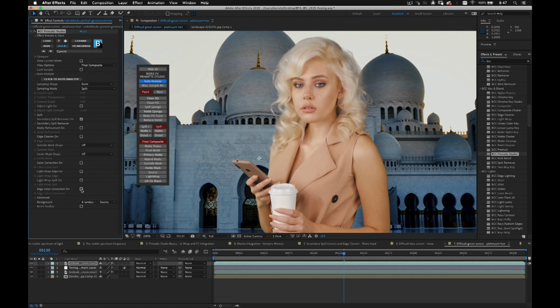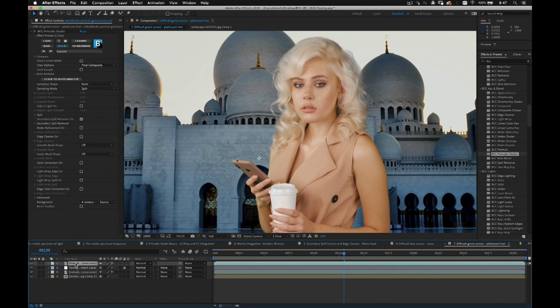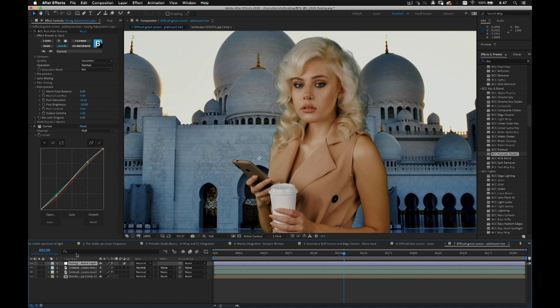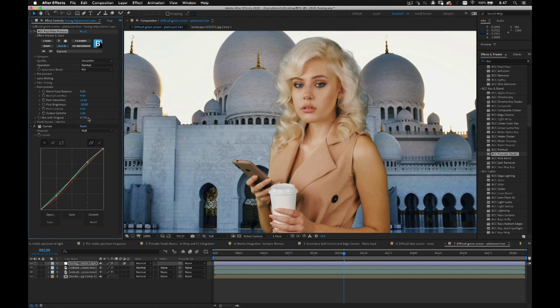A little bit of color correction there will bring her back in line with the rest of the shot. In fact, I'm just going to drag this underneath and show you some toning changes that I made to this. And it's just a little too much, of course. So we'll just go in and mix this back with the original, say about 30 or 40%. Maybe a little bit more. There we go.